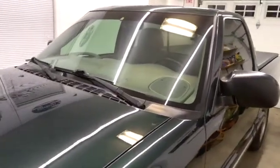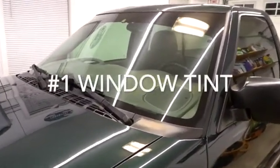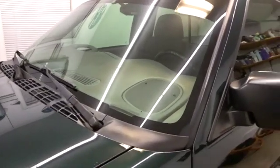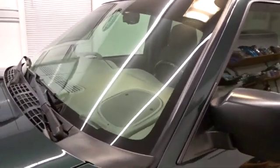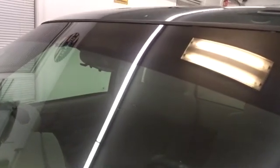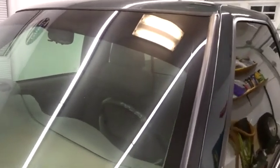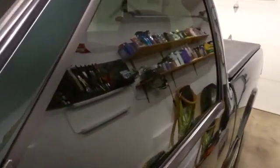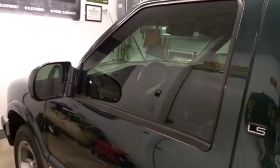All right, number 1, window tint. I just got my windows tinted in this bad boy earlier this week, and I gotta say, it really enhances the appearance of the truck. Not only does window tint improve the appearance of the truck or your car, but it also gives you a little bit of privacy inside the cab. So what do you guys think?